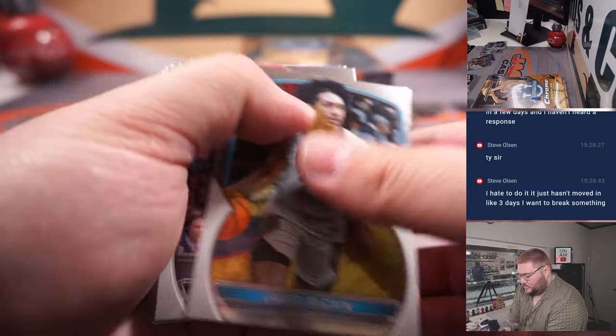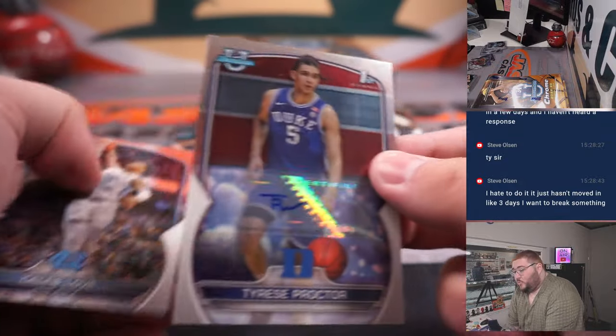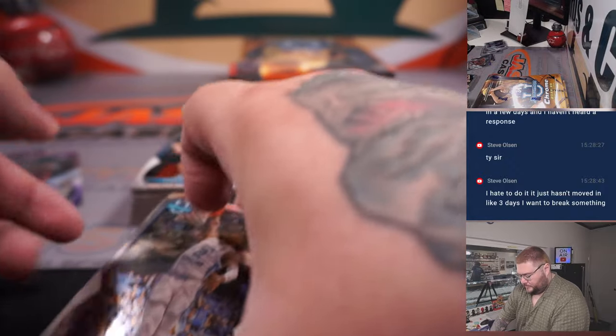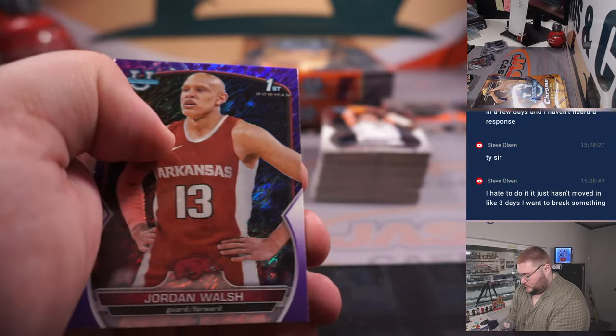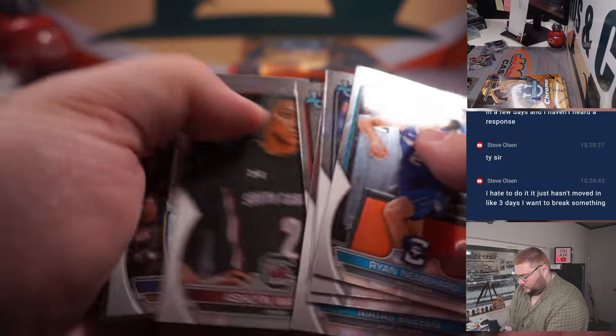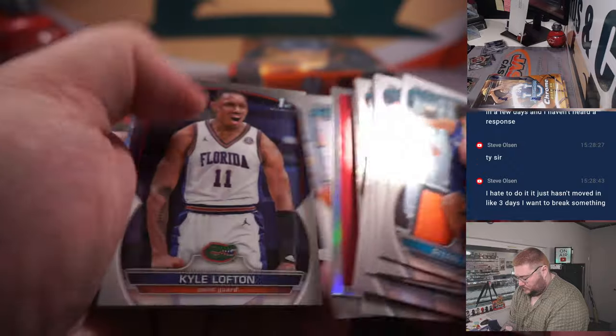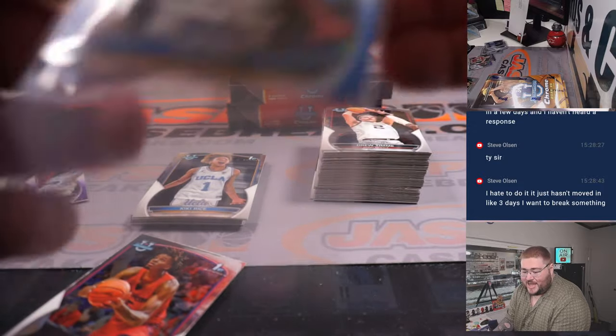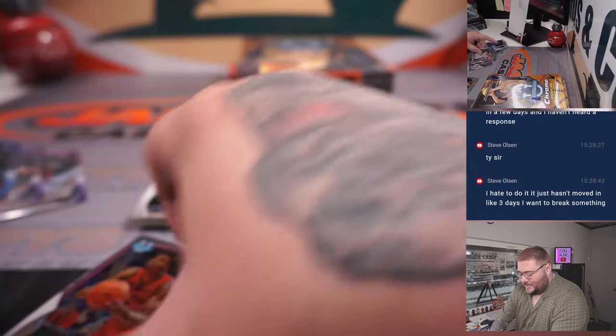Box two, good luck. One more Tyrese Proctor auto base this time, going to Nathan in spot T. Jordan Walsh on the non-number. Daniel in spot J. Blue on the Kiki Rice, a little color match there from UCLA. Spot K, Daniel Smith, 108 out of 199.